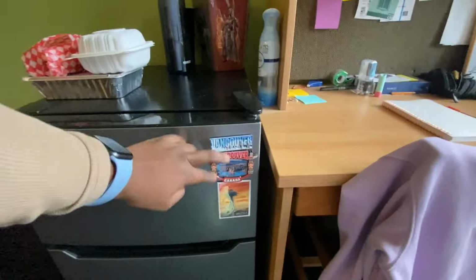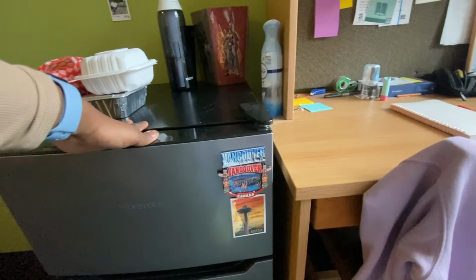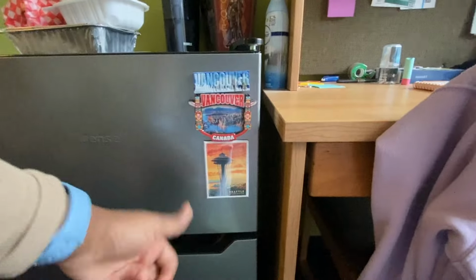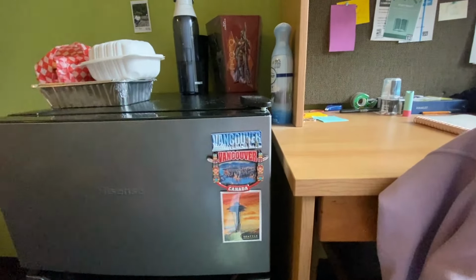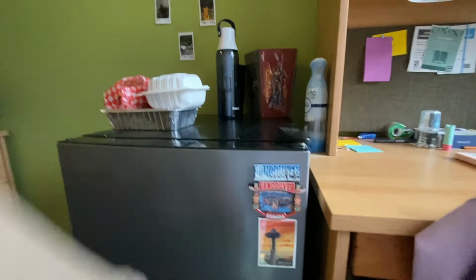And then I have a couple magnets. This is from the Vancouver airport. This is actually for my mom, but I bought it. She wasn't there when I bought it, so I have to hang on to it for her until I see her again. And then this is from when I went to Seattle, Washington. I'm a big magnet collector. My family's a big magnet collector. So whenever we go to new places, we always get magnets just to commemorate our trip, if that's the only thing we ever get from there. Yeah, Seattle magnet. And then this is just my dinner. We're going to ignore that.